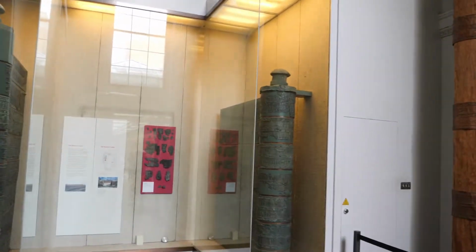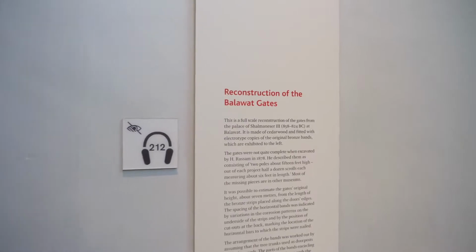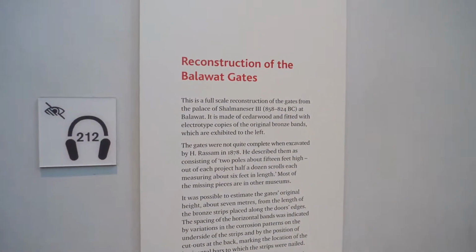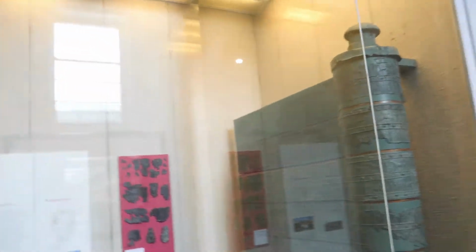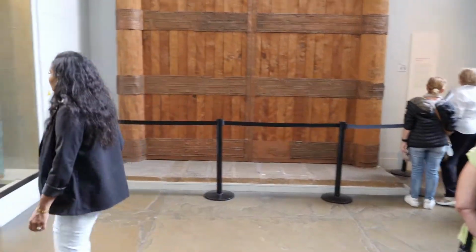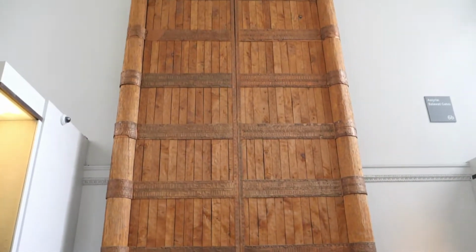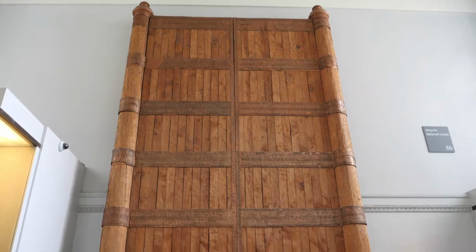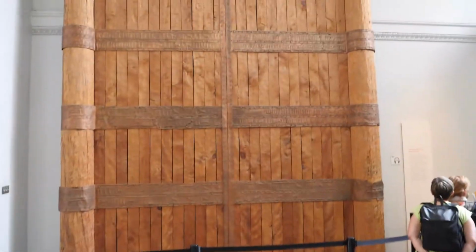Is that a gate? Construction by the follower. And I'm going to try to back up on it to get it, because I'm far away from it. There we go. And that thing is definitely, if I had to guess, 45 feet high.